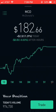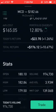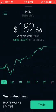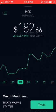McDonald's is starting to trend back up, $182. There was some news about Kanye tweeting that his favorite restaurant was McDonald's, and I think he showed some love to McDonald's, and a lot of people are starting to like McDonald's. So the stock is starting to trend back up. It's funny how a celebrity can tweet something and it just causes the stock price to go up, or the fluctuation of the stock price to go up.